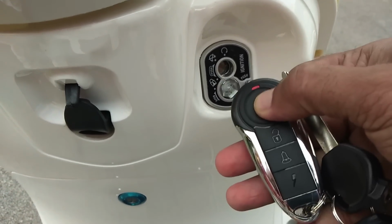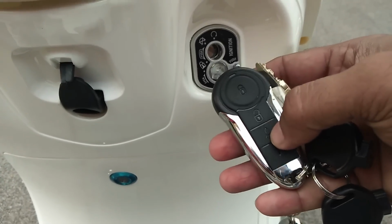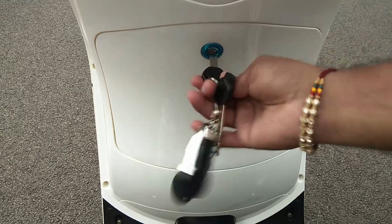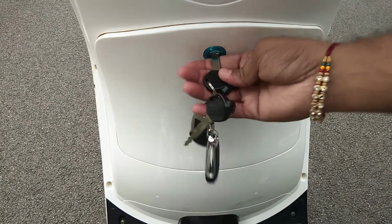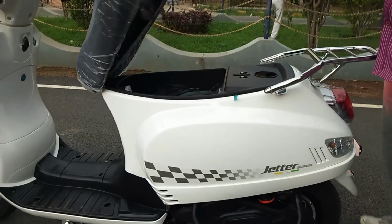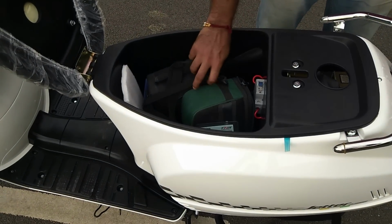It has an anti-theft alarm and keyless start and stop feature. Front boot case, and 12-liter boot space under the seat where a full-size helmet can fit.